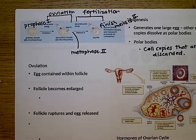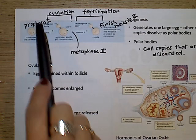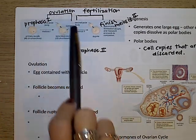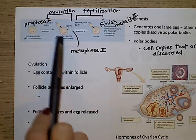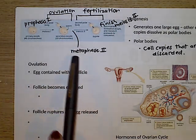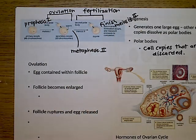But yeah, main idea here, just recognize that females are born with all the eggs that they will have. They don't make any new eggs. And I want to say the number, and I'm sorry for not writing this down, is like 3 million. And they're all stopped here in prophase 1, still diploid. And then once puberty occurs and ovulation happens, meiosis starts to continue. And then with fertilization, you finish meiosis 2.